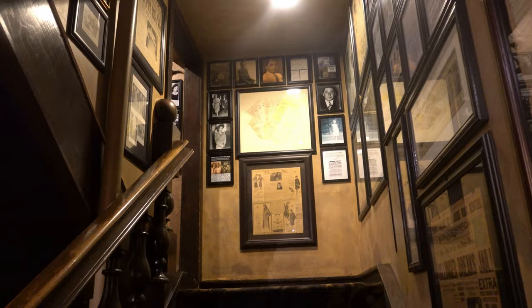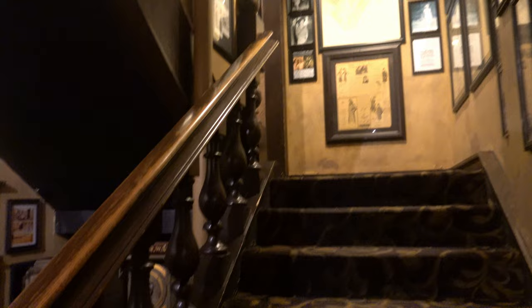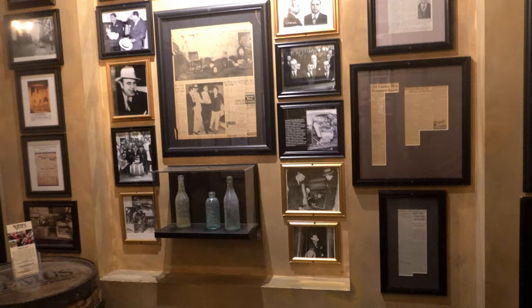Well, this is a good place to end our Chicago adventures here for the weekend. Right in the basement of a Chicago mob scene. This is absolutely fascinating, and it's been an awesome trip here to Chicago. Look at these wonderful pictures from the days gone by.